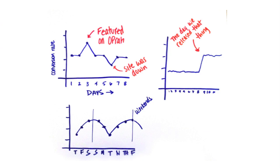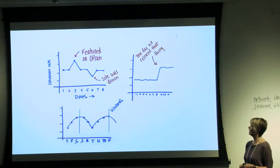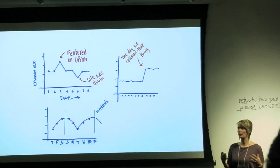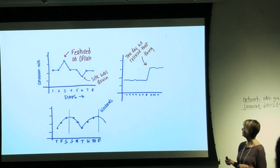I also like to watch conversion metrics over time. It's really interesting. Here, the one on the left is your conversion rate. As a startup, it goes way up and down all the time. It just goes crazy. You might see a big spike when you're featured on Oprah, and you might see a big drop when your site was really slow or broken. This happens all the time. It's really interesting to look at those things and get a feeling for what's going on.